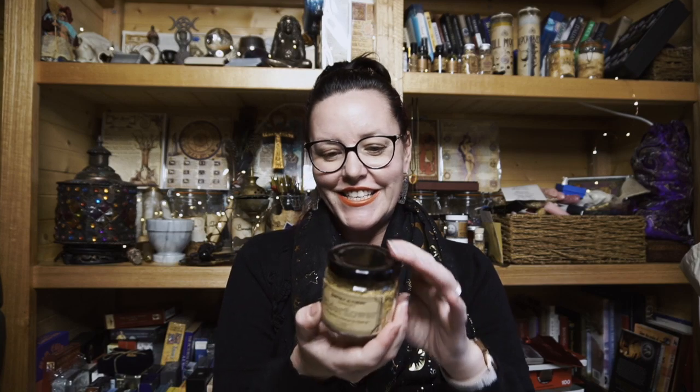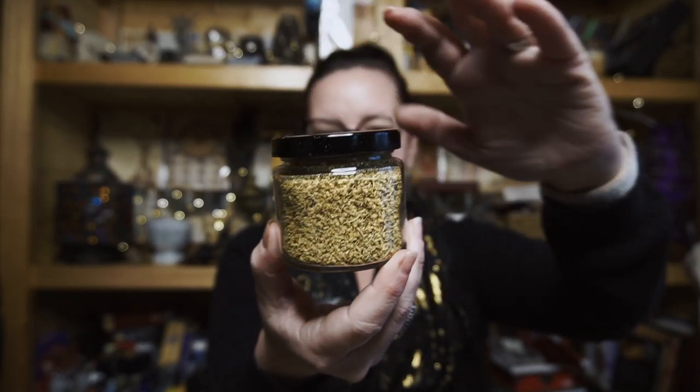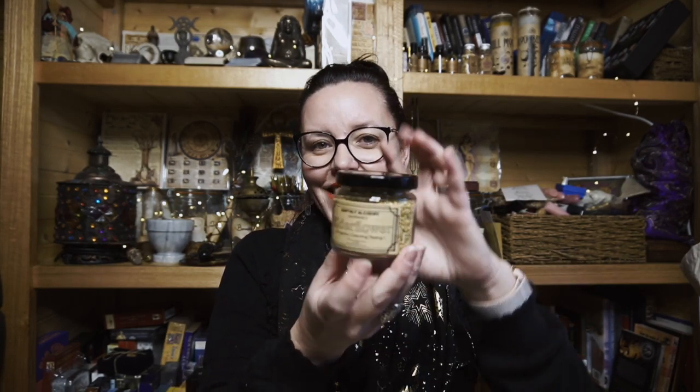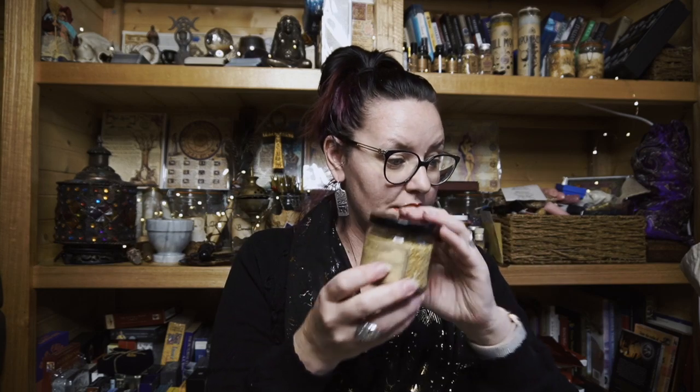Oh my God, Elder. Oh, it's Elderflower. Protection, cleansing, and healing. Look at how he has presented his beautiful herbs, in nice little glass jars. It's half the work done for you, folks, because I don't know if you've noticed, I have apothecary jars in the background, lots of them. I did the labels myself. It was time consuming. So this is a really nice touch, and a healthy portion. Not to mention there's absolutely less waste in the world when herbs come in these types of jars.